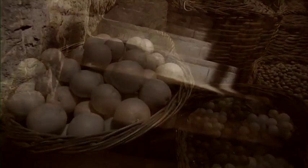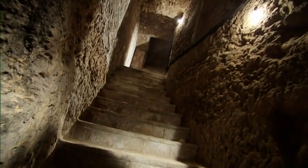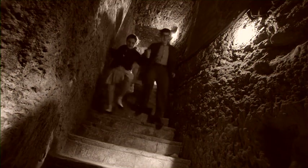Then there's the interesting bomb shelter, some 9 meters below ground, in Plaza del Blat, built to protect the population from attack by Franco's aviation during the Spanish Civil War.